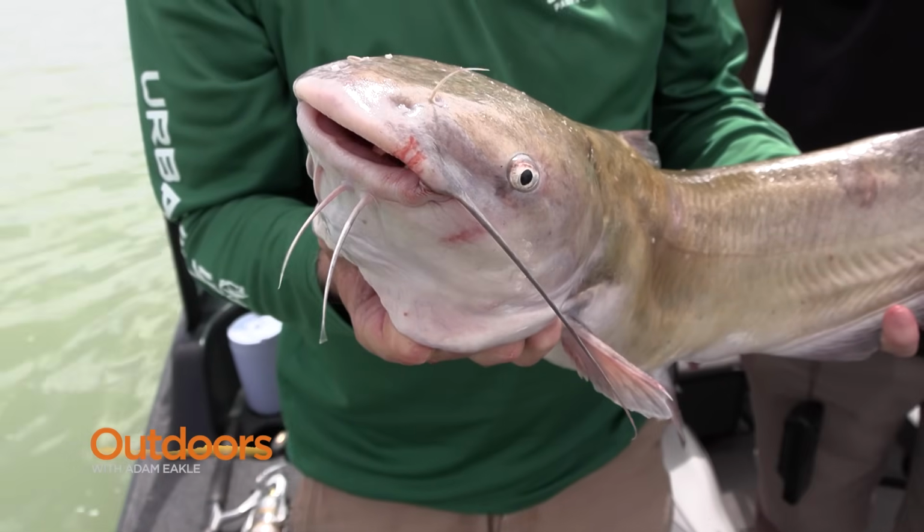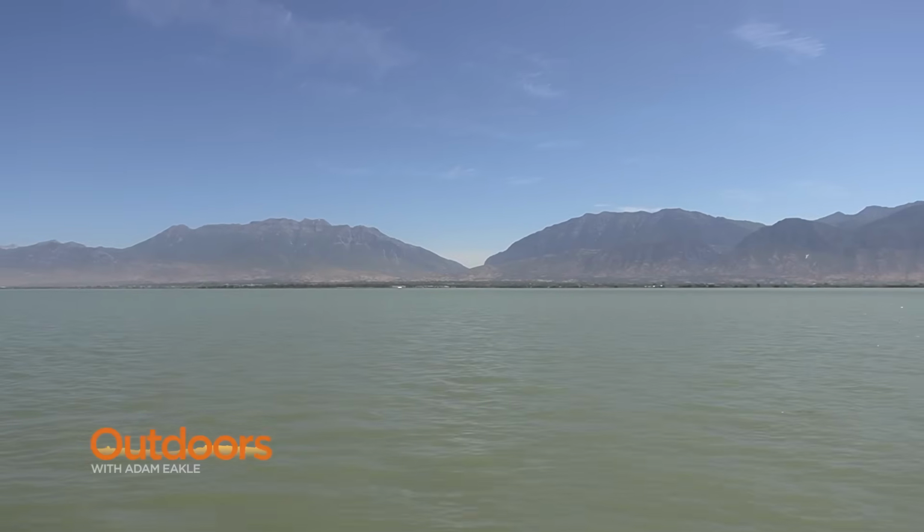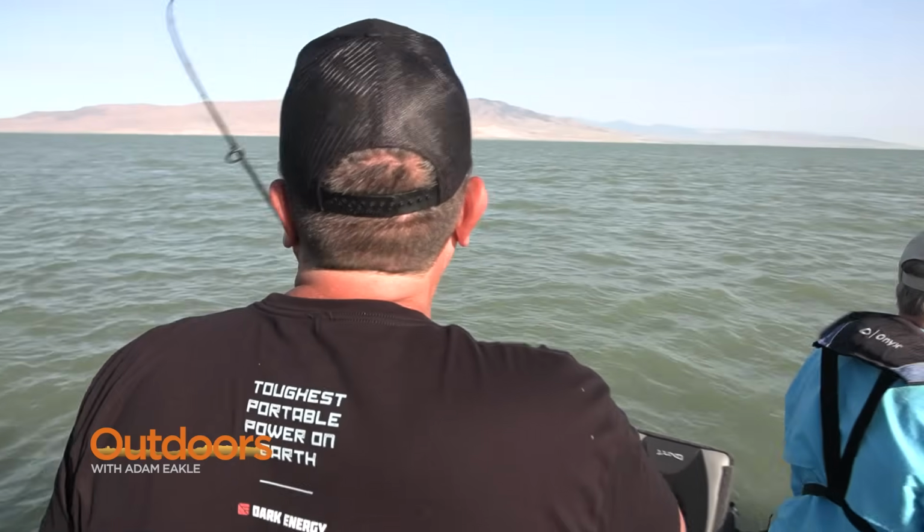Look at that face. What a gorgeous fish. You're the only one that hasn't caught a fish. You need a 30-incher under your belt. You have not caught a big one.